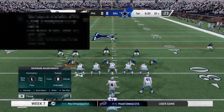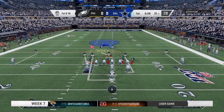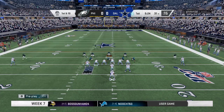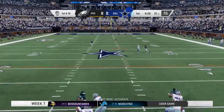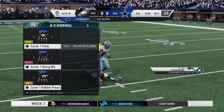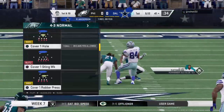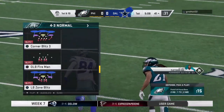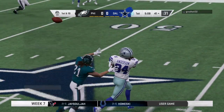Line of scrimmage, the 31 now on 1st and 10. Mike 51. To throw is Prescott. Oh, a battle for it here, and this will be caught. That's good for 28 yards. That's another Cowboys first down. 1st and 10 at the 41-yard line.